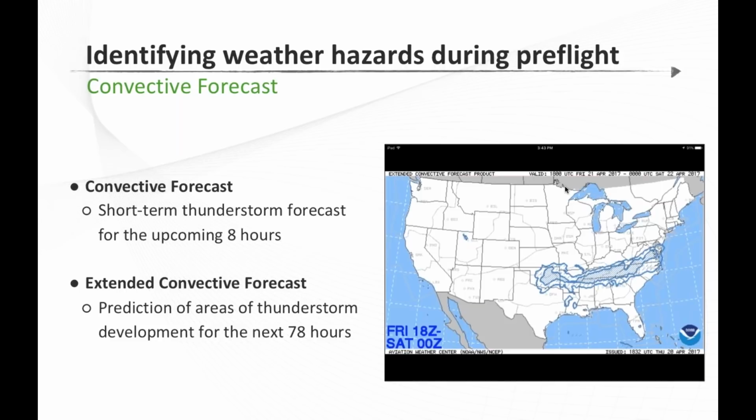weather. So here we're looking at a Friday 18 Zulu chart, and you can see there in the gray or the blue crosshatch sections, areas that are likely to have convective thunderstorm activity. I won't go into details of what the crosshatching versus the lighter areas mean. You can save that for another time, and it's easy to research the legends online. But basically areas where there's convective activity forecast.